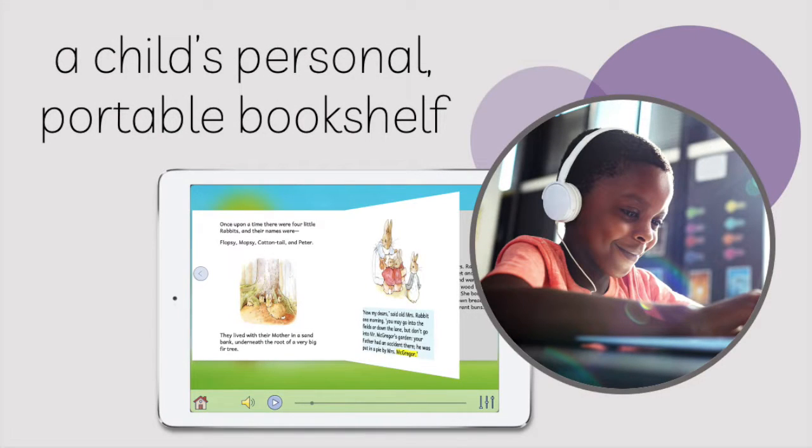For children, the entire library of books is available for their use at school and at home, serving as their personal bookshelf so that they can read or be read to wherever they may be.